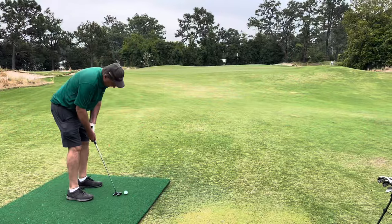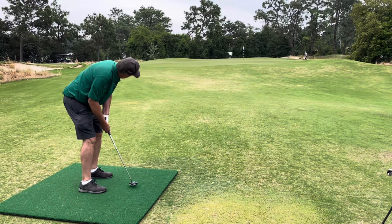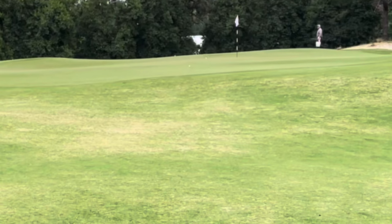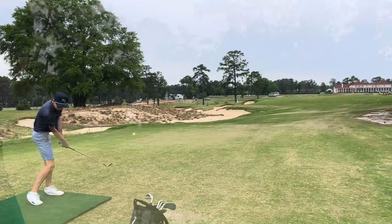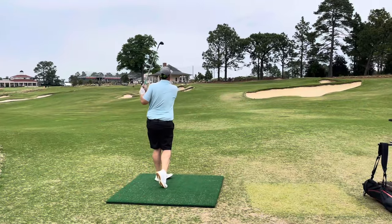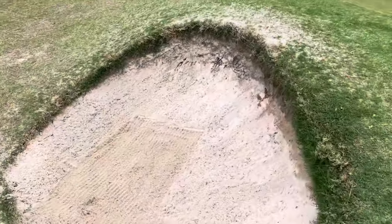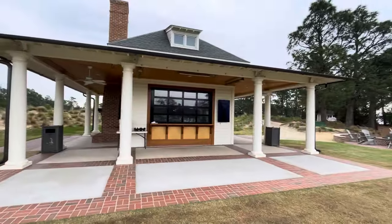Here's the short one, number 6. That's not bad. Might be too much. It's 4 great balls there, but the poor guy who would end up in here, none of us did, that would be lame. It's the $35,000 a day bar. That's what keeps Pinehurst going right there.